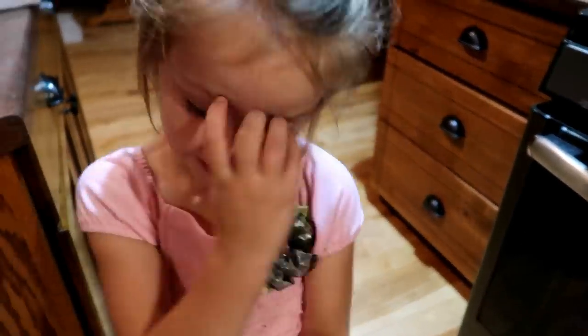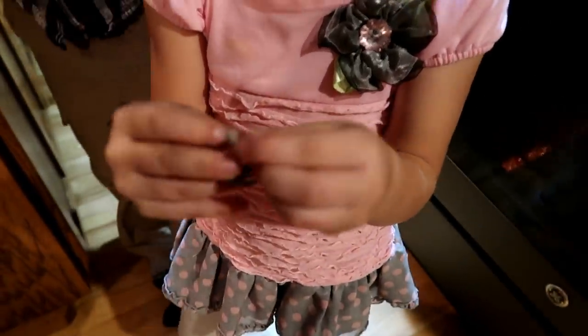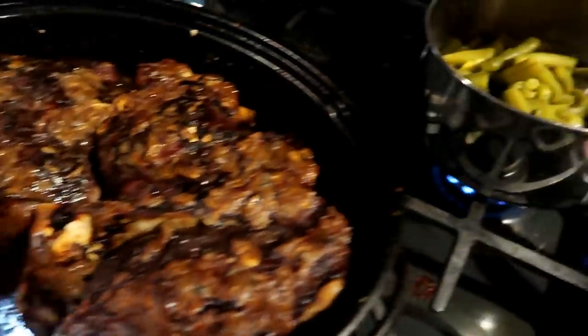We're gonna get a Prima Monster Truck show, and it came in a little heart thing, and a bracelet came with it. Well, we're home from church.